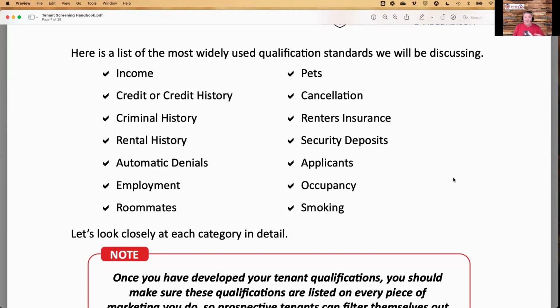Okay, these forms, again, are available on the veteran landlord site, and they just simply state when did the person move in, how much was their rent, were they late at all? I mean, it has a series of questions that you want to get from the previous landlord to make sure that they're going to be a good qualified tenant.